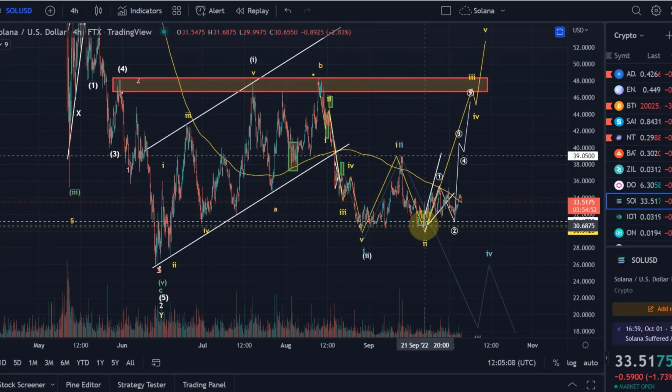Now, we were much closer. Key support here was the region between $30 and $30.50. So this is where you can expect the price to bounce off from, which we did, but it hasn't become any clearer if we are moving higher or not.